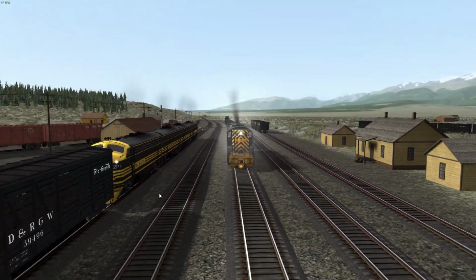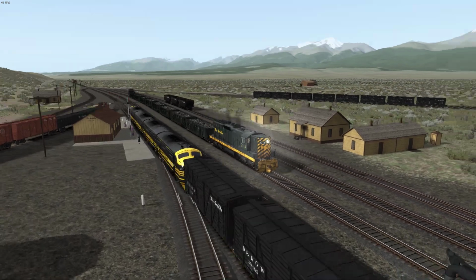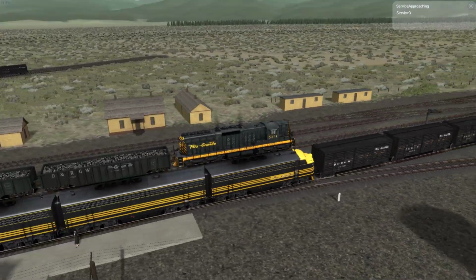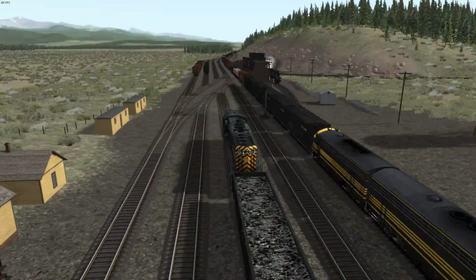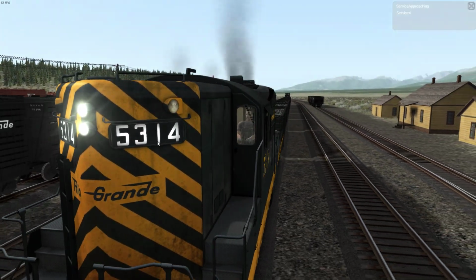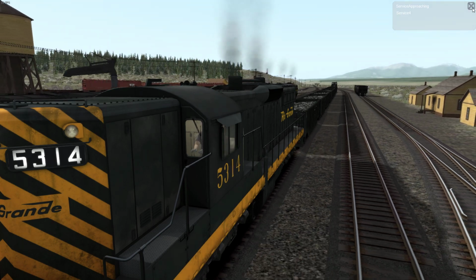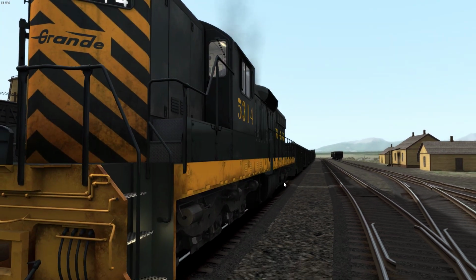Ugh, headlight. Bright, white, grody. Don't like it. Number boards don't look half bad. I'm assuming you don't get marker lights. Yeah, you don't get marker lights.